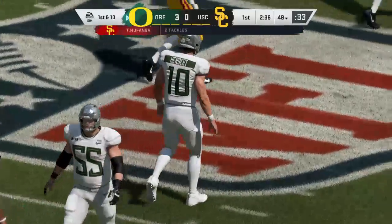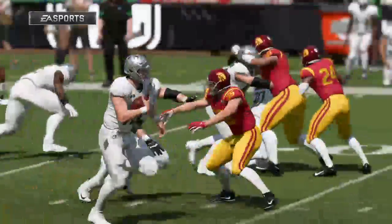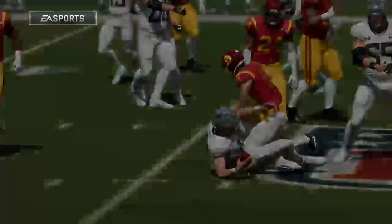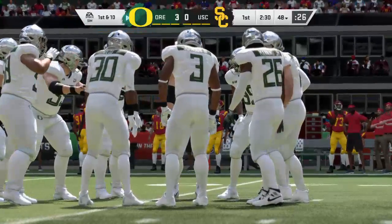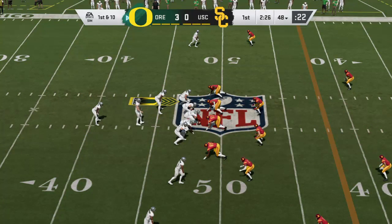Pretty nice play here. They go read option, read the defensive end, and when he collapsed down inside, how about the quarterback pulling it, keeping it, and not only getting to the second level, but picking up some really nice yardage. Very, very well read. Back-to-back good plays have them on the move on first down.